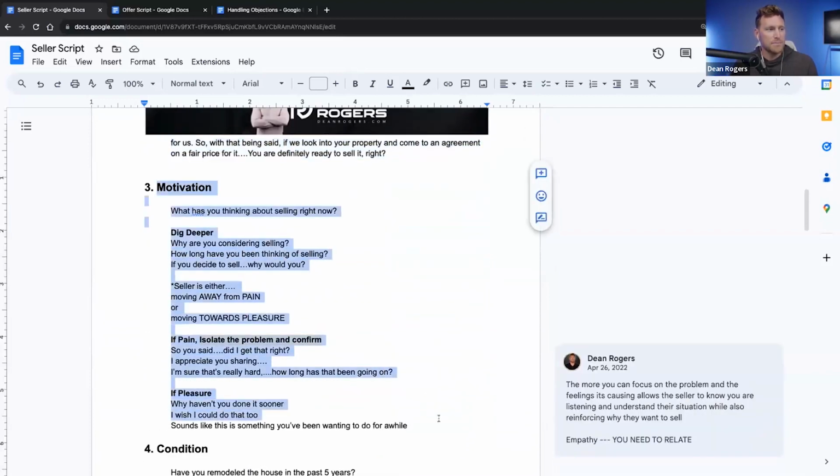Okay. This should be where the majority of the conversation should be. If you were to give a percentage of how much you should talk about motivation, it's going to be anywhere from 60 to 80% of the conversation should be about their motivation. You need to find out more details about the house and their timing and different things like that. But this is where the conversation should be. This is where we're qualifying them. And it just starts with the simple question of what has you thinking about selling right now?